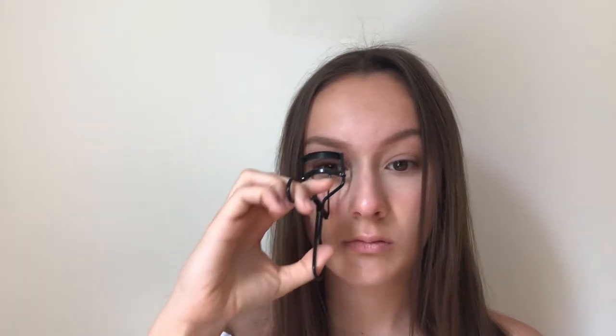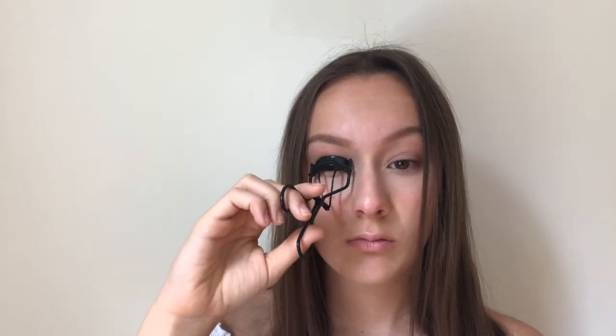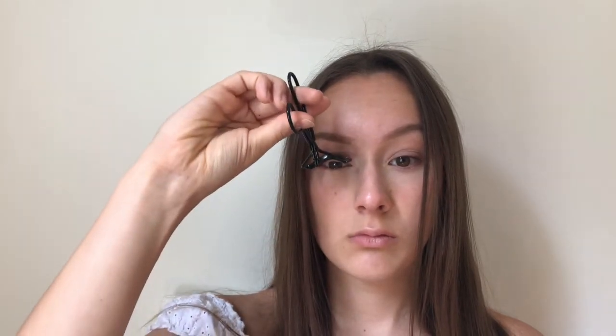Now onto eyelashes. I start by curling my eyelashes a lot. I have very straight lashes, but I think the curled lashes are so much more flattering, so I spend kind of a lot of time making sure that I have the perfect curl before continuing on to mascara.